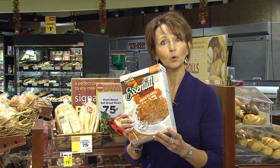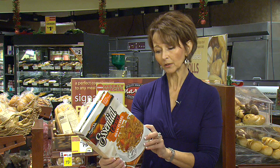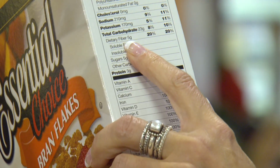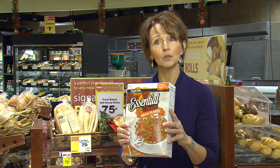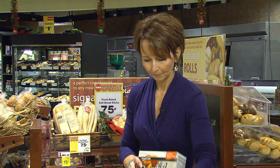Let's look at another one. This Food Club Bran Flakes is also probably another really good choice. If I look at the ingredient list, the first one that's listed is a whole grain wheat, so it does meet that rule. It has 5 grams of dietary fiber, so it's more than the 3 that's required. And it has 5 grams of sugar per serving, so it has less than the 6. So this is another excellent choice in terms of a healthy cereal. This is also another good cereal where you can put raisins on top of it and just sort of increase the flavor just a little bit. Hopefully that'll help you learn how to shop for a healthy cereal.